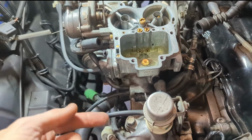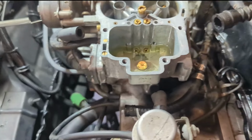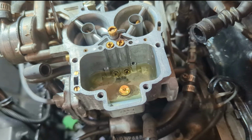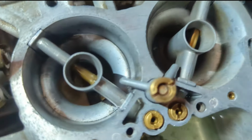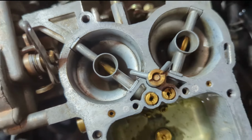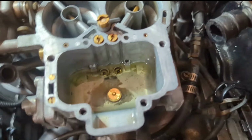I was just going to crank it and then watch the video and see if it spit fuel in the water bottle. But now that it's got fuel in the bowl, it's like, why isn't it getting from the bowl into the cylinders? And if you look down there, when I blip the throttle, it squirts plenty of fuel in there. So it's got to be something with like an idle jet or something like that.